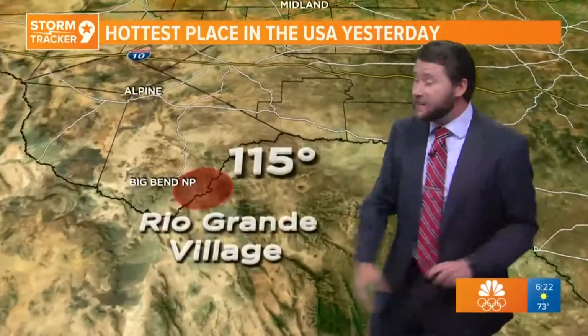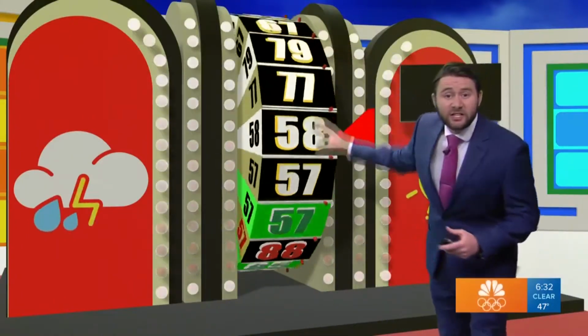We already did that yesterday, Rio Grande Village. I am feeling pretty lucky today, but I'm no Bob Barker. We're going to go ahead and spin this wheel anyway. In the meantime, I want to say hello to my mom, my dad, my brother, and my sister. By the time we get into this afternoon, though, we are the lucky ones. Warm and sunny.